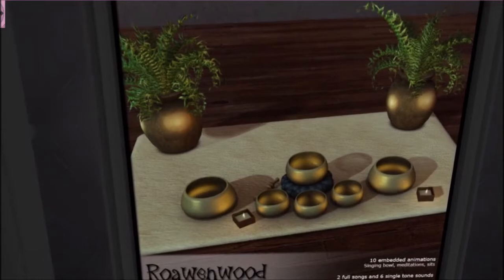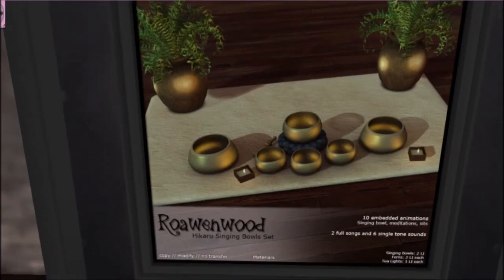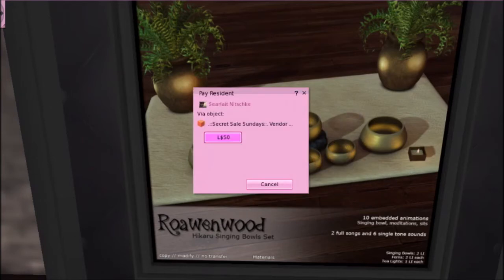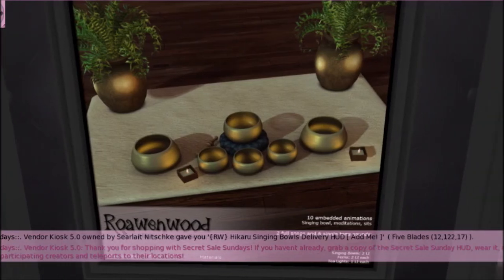Okay, so right here we have singing bowls. Singing bowls and donut cake? That's cool. I already got some treats. Ten embedded animation singing bowl meditation sits. I'm gonna get that. Here, let me read the thing first. Ah, I gotta get that. Definitely gotta have that. Two full songs and six single tone sounds. I like that.